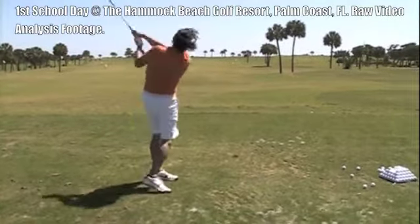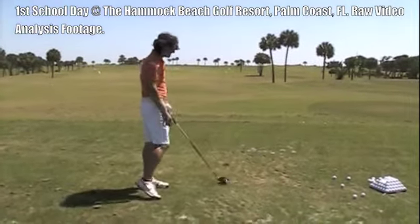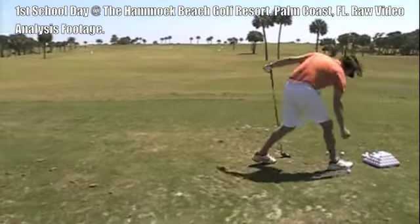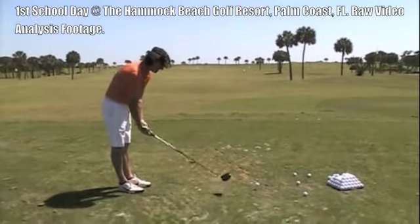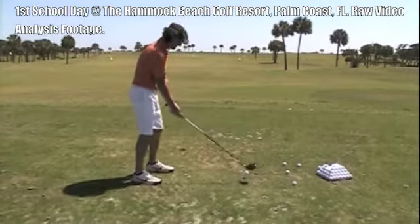Here we're with Jeff Torella and Risa Sackman at their golf school at the Hammock Beach Golf Resort in Palm Coast, Florida. This is the first school day, working on a lot of the basic fundamentals here. We've already covered grip, stance, posture, etc. We are looking over Jeff's swing here.